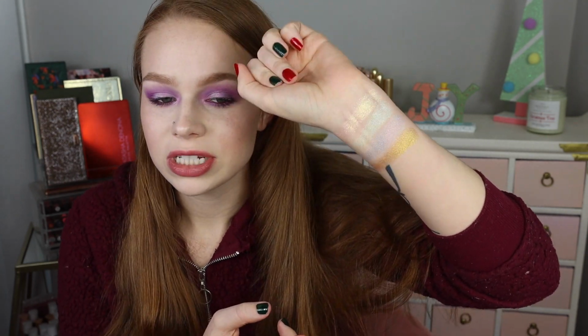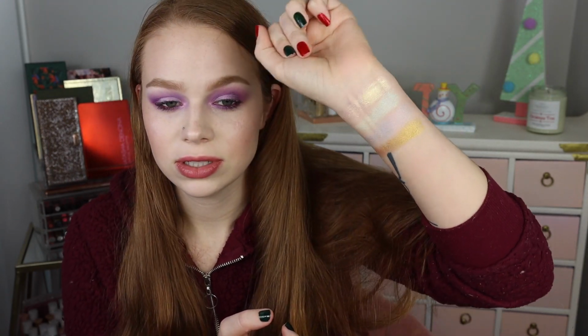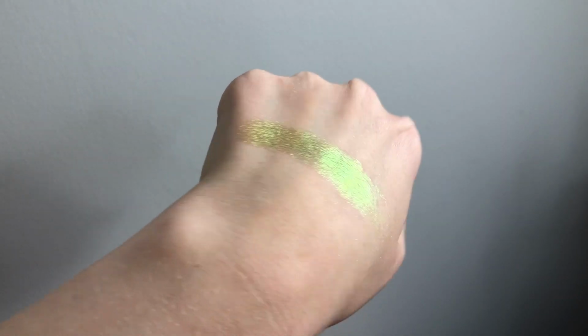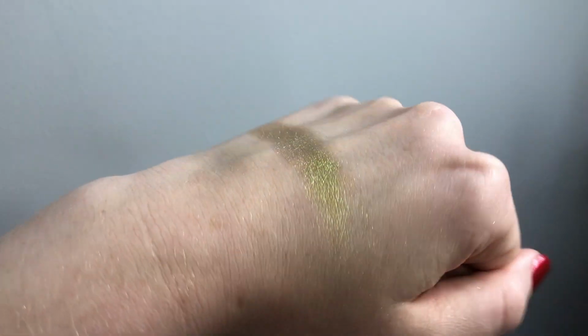I'm inserting swatches because I feel like on my arm it's just not doing these shadows justice, even though they look so stunning. So FRB is described as shifts from tan, gold, lime green, and turquoise to blue.